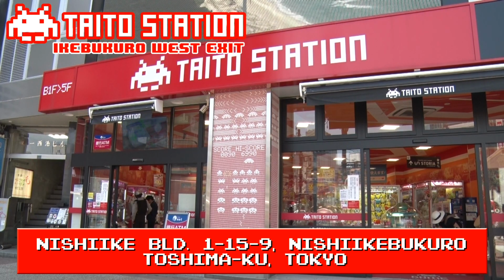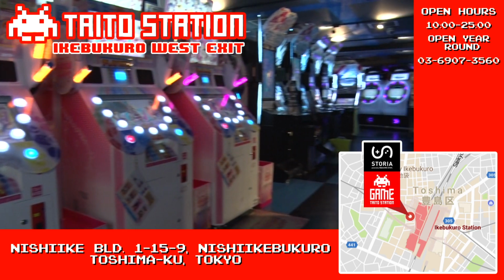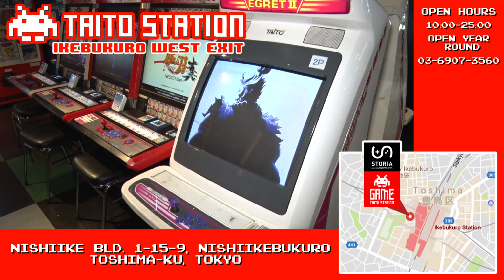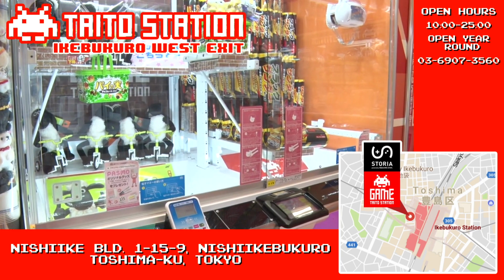Today we're here at Taito Station. Taito Stations can be found all over Japan. Ikebukuro West Exit Taito Station has 5 floors filled with the latest and greatest video games, crane games, and more.